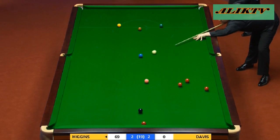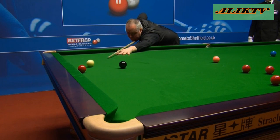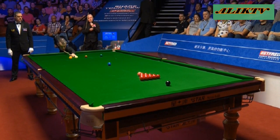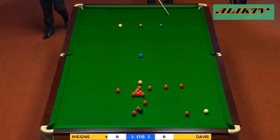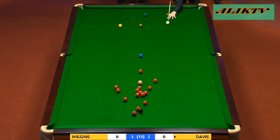56. So it didn't go anywhere. Red, the previous twice. This time he keeps it a wee bit tighter to the side cushion. Yeah, it's the containing safety then. But there is a red. Played it well. Kiss off. Looks a good line.